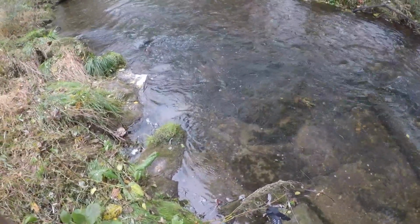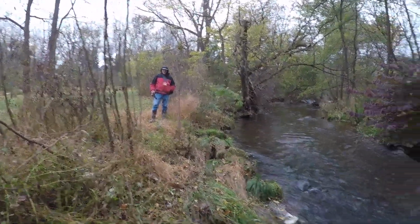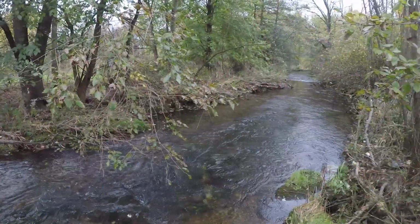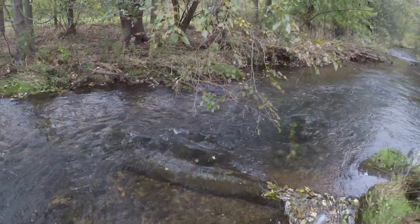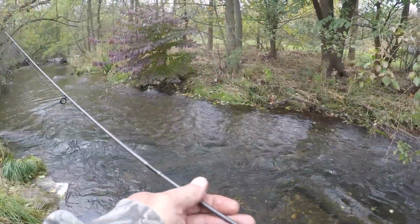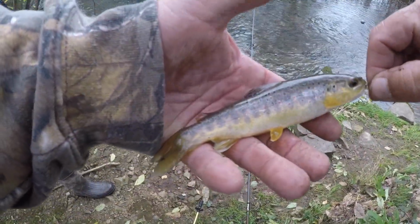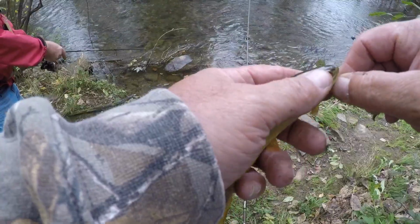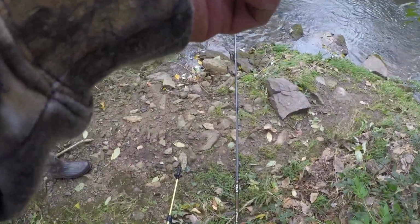Neat little fish, huh, Harry? Did you think they were in here like that? No. Would have never thought there was fish like that in here. And they're nice fish. All right. Want to keep going? Beautiful little brown trout. And right back there.